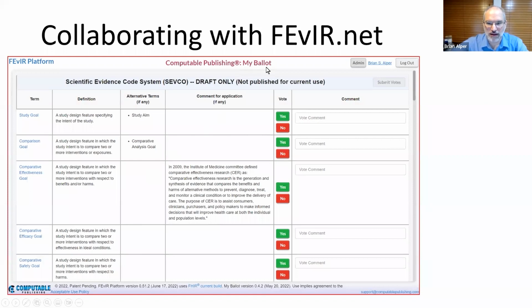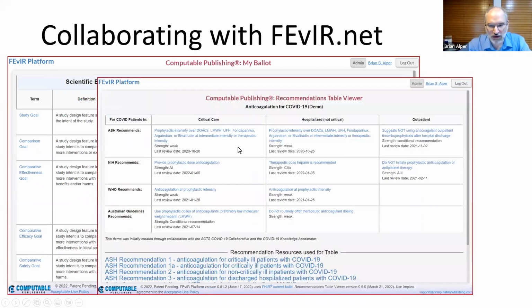And this My Ballot is, these were the terms open for vote at the time of the development. And I can choose to say, yes, I agree, or no, and give a comment, and we continue working on adapting the terms.